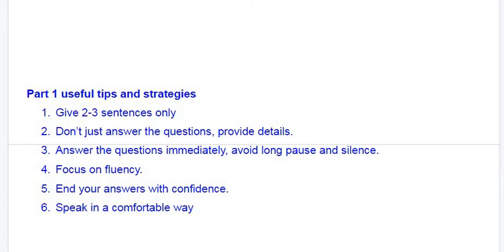The second thing that you need to remember is that you should not just answer the questions because it's not enough. You have to provide details, and those details include examples, reasons, or explanation. It depends on the question, okay? Third is that you need to answer the questions immediately. You should avoid long pause and silence, okay?